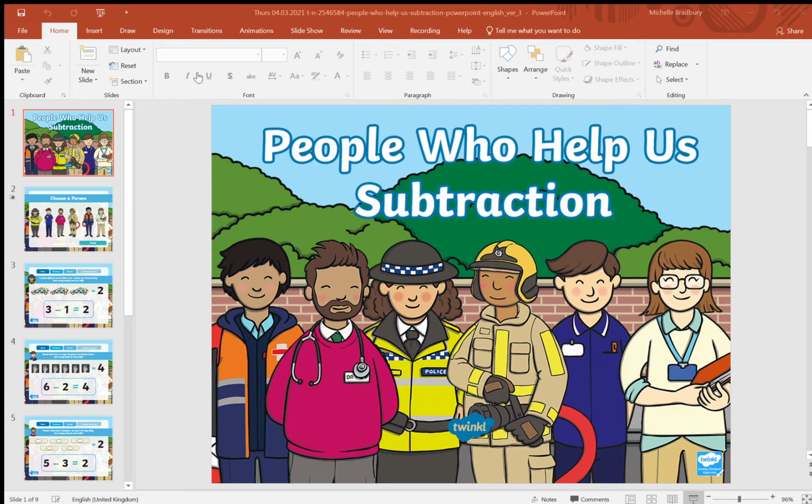Here we go. We've got three police cars, but one police car drives away. So how many police cars would be left? So we've got three police cars, but one drives away. Oh, how many are left? Do you know the answer? That's right, it's two. We had three and then one drove away, which means there are two left.